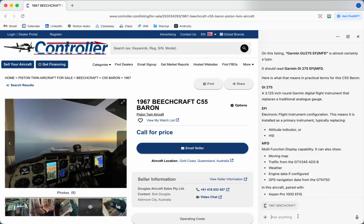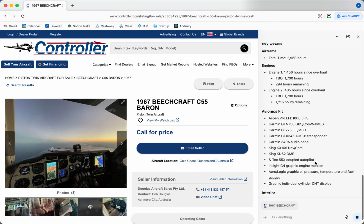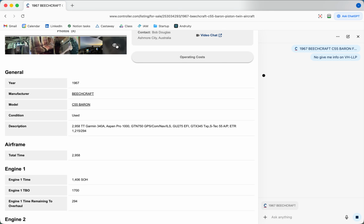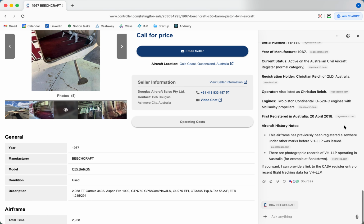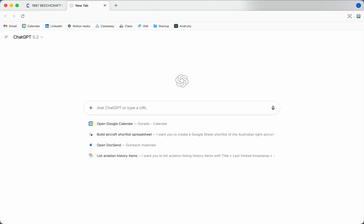Let's see what ChatGPT has to say about VH-LP. Tell me about it. So, this is just taking it from the listing. Why can I not do this? Lima Papa. Serial number TE337, so pretty early one. First registered in Australia. No, that doesn't sound right. All right, let's see if we can find some better photos.